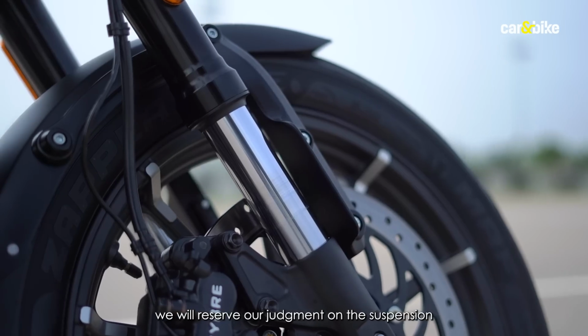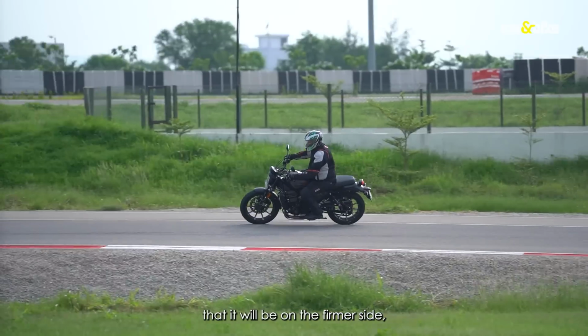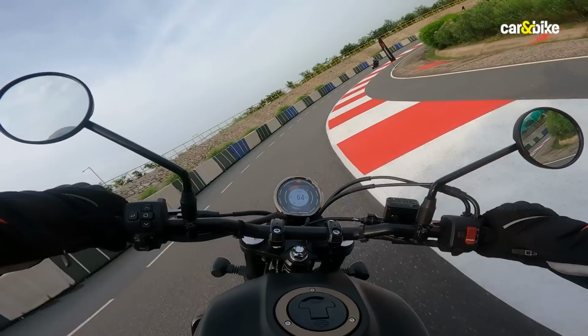Well, we will reserve our judgment on the suspension once we ride the bike out in the real world. But initial impressions suggest that it will be on the firmer side but not harsh. Braking seems to be on point too with decent bite and progression.